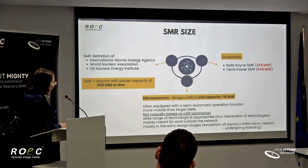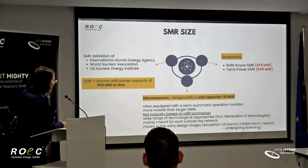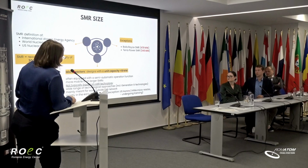These are more mobile than the larger SMRs. They typically are not based on light water technology, but on more advanced ones. So they include generation 4 technologies and have a wide range of technological approaches, but mostly are in the early design stages, with the exception of this project, US Aurora, which has almost 2 megawatts electric, and it builds on the prototypes that come from the US space program, for instance, Aurora.